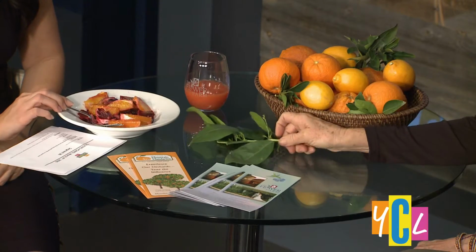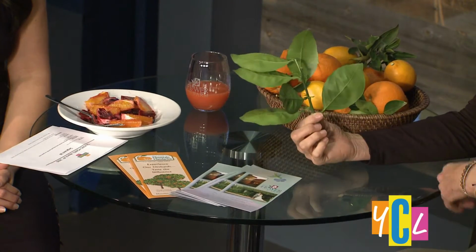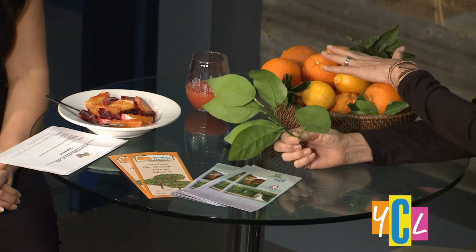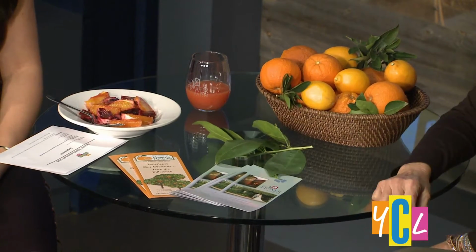And what's really fun is you can see this just came off of a tree. And these are all going to be blooms. They're not quite blooming yet, but this is all going to be next year's fruit. So we have the fruit ripe, and then we have the new crop coming for next year already. Oh man, I love the citrus.